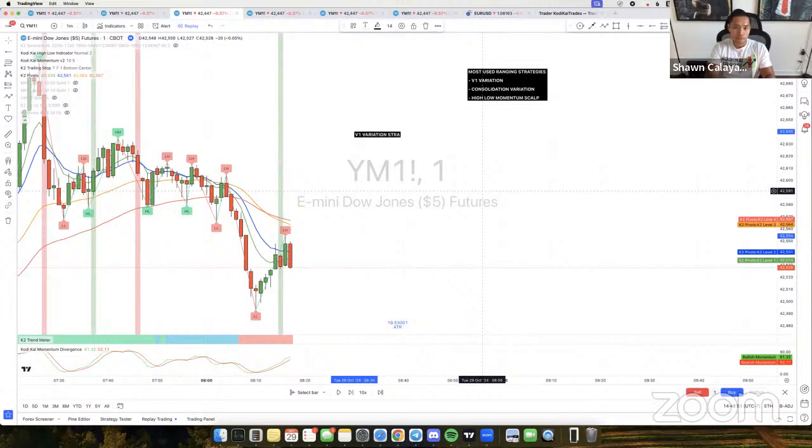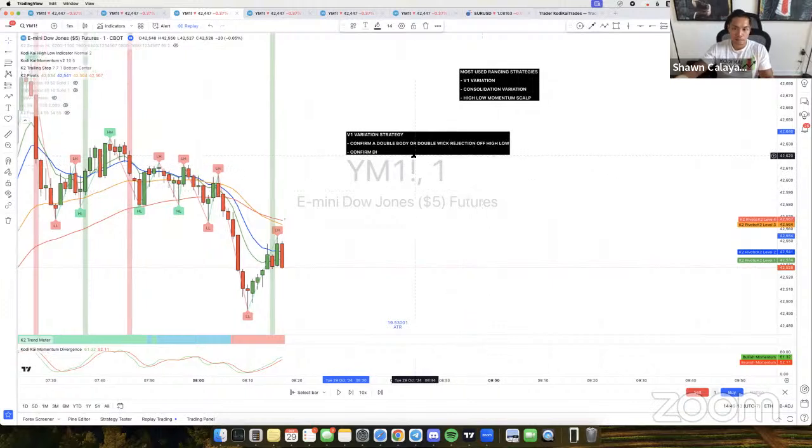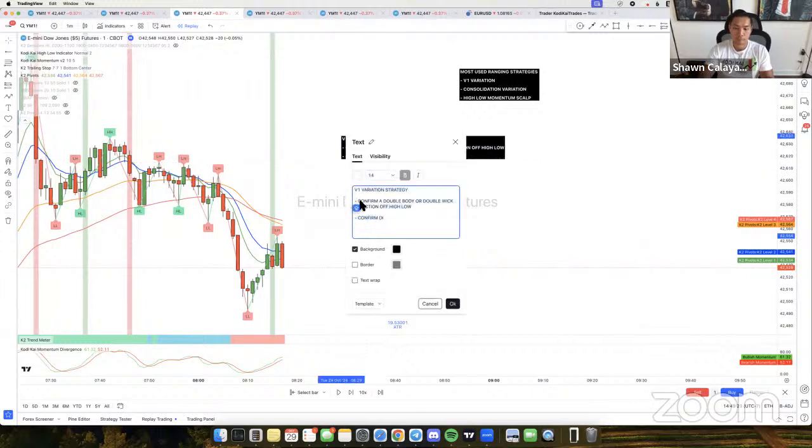So V1 variation strategy. This one's super, super simple. So confirm a double body or double wick rejection off high-low. Right? Once you confirm that right there, next you just want to confirm, or actually, let's do this. I'm going to put these in a different order, because first you want to confirm the trend. Great. So confirm direction of trend using pivots and or trend meter indicators. So once you confirm that, now you want to confirm a double body or double wick rejection off high-low in direction of trend.